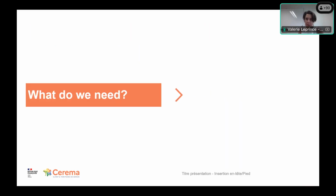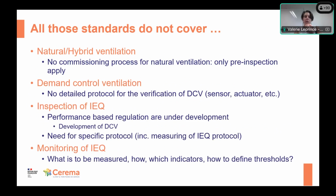So what do we need with all that? Actually, all those standards do not cover natural and hybrid ventilation. We don't have a standardized commissioning process for natural ventilation. Only the pre-inspection applies. So that's the first problem, I would say.